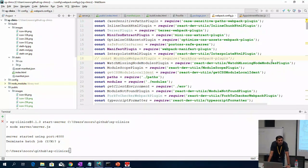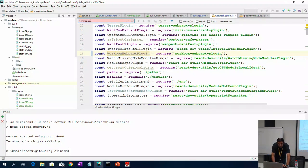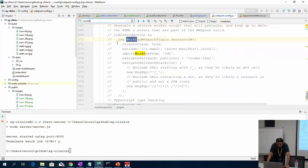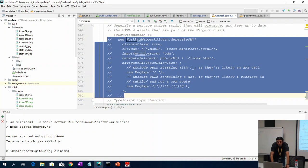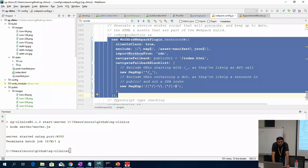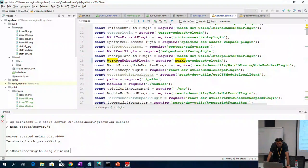In line 18 of your webpack.config.js, uncomment the line which reads constant workbox webpack plugin. And if you search workbox, uncomment this block from line 570 to 582. It is commented out. So, line number 18, and from 570 to 582.